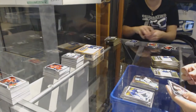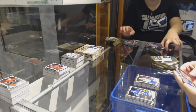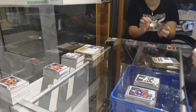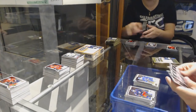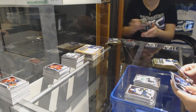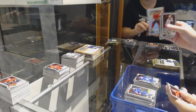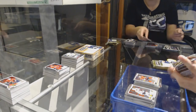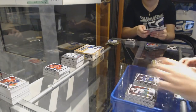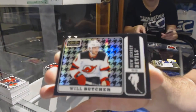In action, Evgeni Malkin and a Noah Juulsen Markey rookie. Rainbow of Getzlaf and a Ryan Donato Markey rookie. Adam Gaudette Rainbow rookie. Net magnets of Sagan, Andreas Johnson rookie. Marian Gaborik Rainbow. We've got a Casey Mittelstadt Markey rookie and a black retro rainbow Will Butcher number to 25.